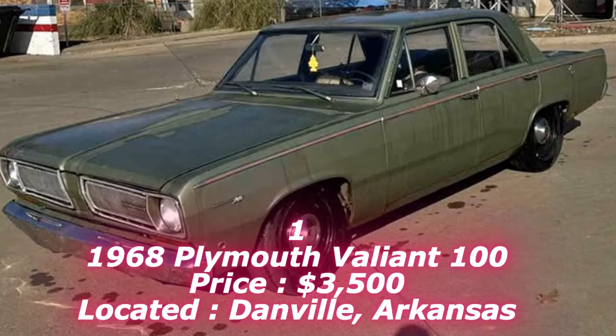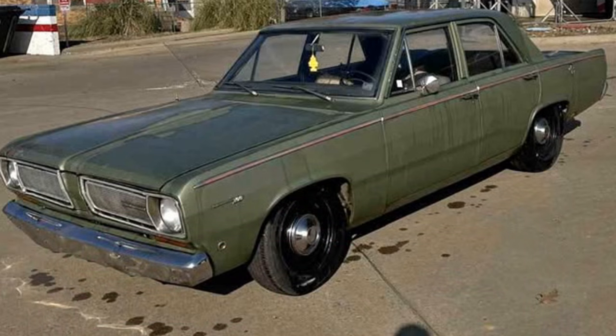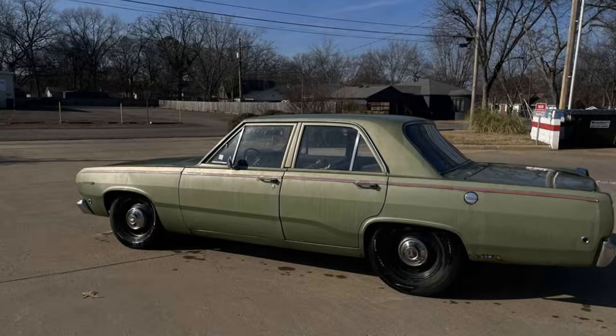Number 1. 1968 Plymouth Valiant 100. Price, $3,500. Located, Danville, Arkansas. Kicking off our list is a true survivor from the golden age of American compact cars, the 1968 Plymouth Valiant 100.